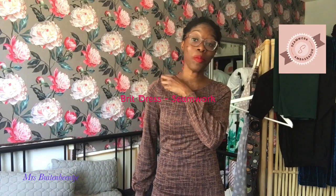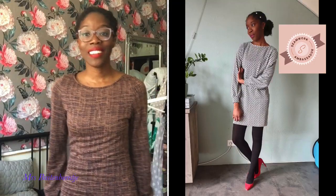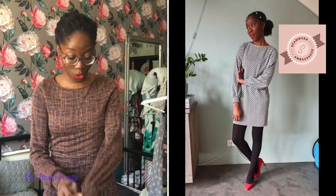A few weeks back I wore this Brit dress by Seamwork in another fabric pattern. I'm going to put the picture right there. And this time I decided to show you the second version that I have. So this dress right here is one of my favorite makes from this year, definitely.